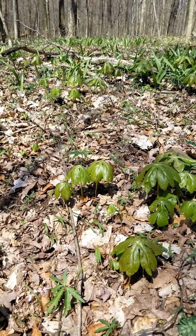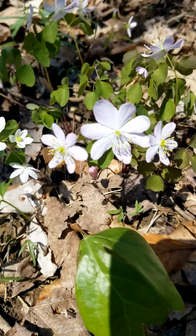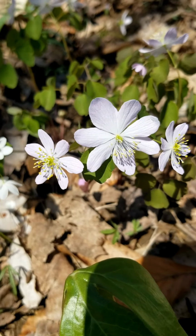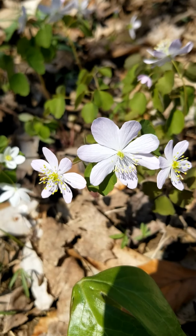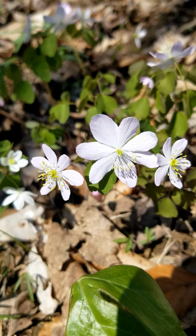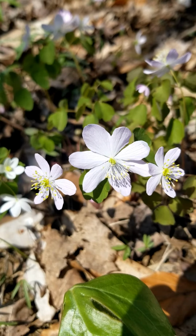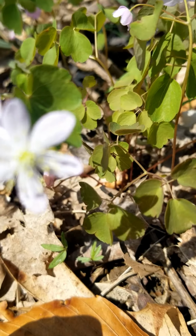All right, I wanted to just get a little closer to the ground because I found another species to look at. This beauty here is rue anemone. And you can see it's got 6 or 7 of these white petaloid sepals here. And that differentiates it from its similar look-alike called false rue anemone, which will usually have no more than, I believe, 5 of those. So this is rue anemone. You can see the leaves kind of down here.